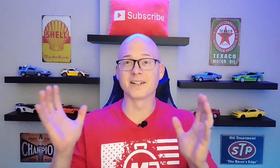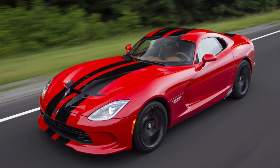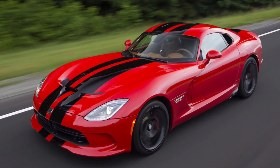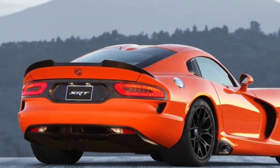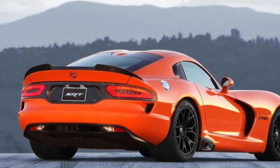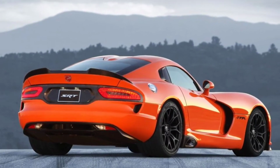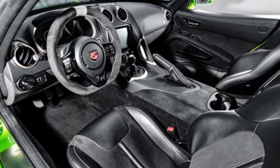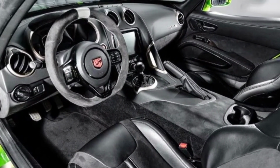Next up is the Dodge Viper. I love this car, and I rarely see them on the street. This is the definition of American muscle. Now the last generation Viper came with an 8.4 liter V10 making 645 horsepower, 600 pound-feet of torque through rear wheel drive, 6-speed manual transmission, and had a top speed of 206 miles an hour.